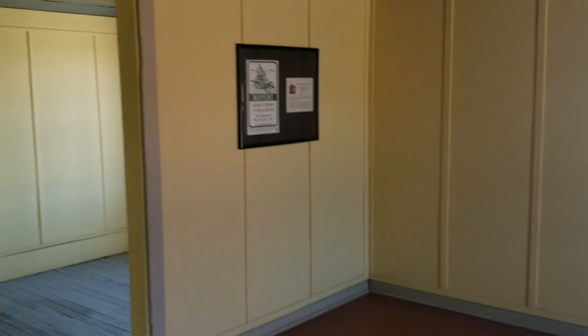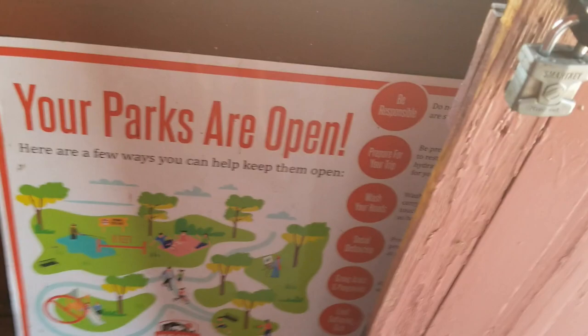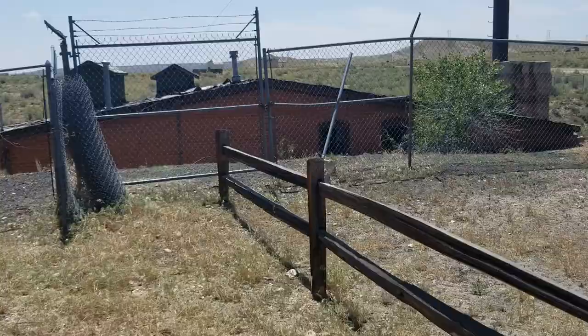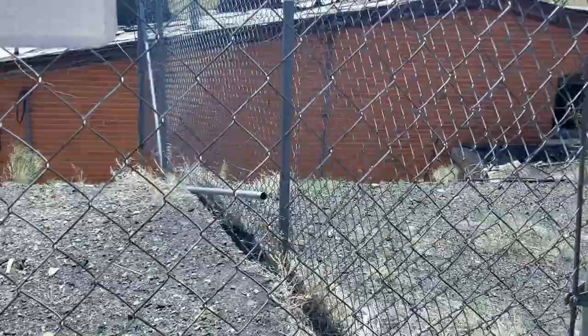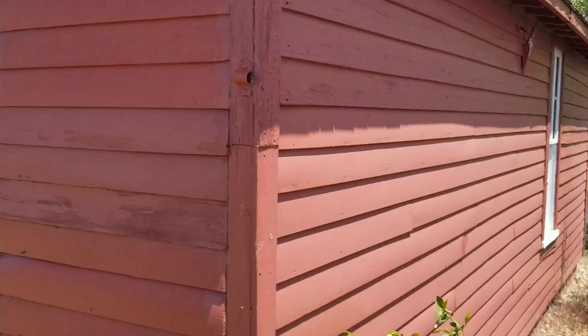Interesting. A bunch of information about Fort Steele right here. Cool. What's down here? Gotta watch for snakes. Interesting. There's the bridge tender's house. That is pretty darn cool.